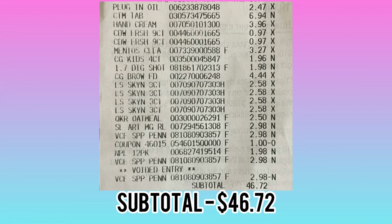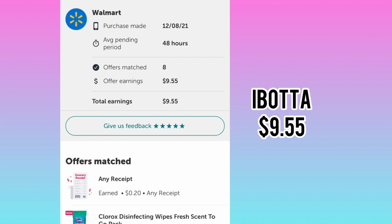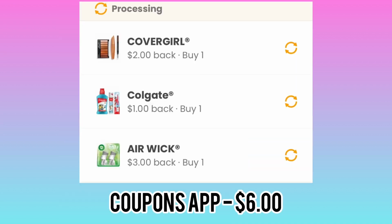So my subtotal was $46.72 before tax. I scanned on Shopkick and got back $7.60. On Ibotta, I got back $9.55. I did have an any receipt offer. On Coupons app, I got back $6.